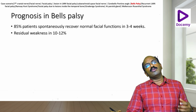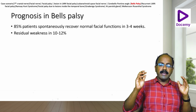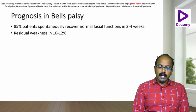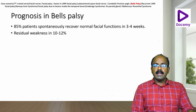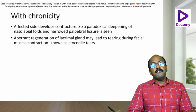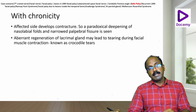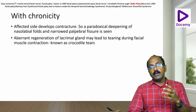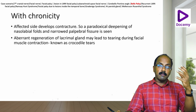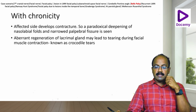And what is the prognosis? What happens to these people who develop this viral infection? 85% will have a good spontaneous recovery in 3 to 4 weeks. Some residual weakness can be there in 10 to 12% of people. Those 10 to 12% of persons who don't recover from this Bell's palsy are followed up for a chronic Bell's palsy, and that affected side will show some contractures.